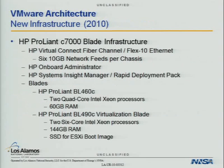So what did we invest in? We made a significant investment in HP ProLiant C7000 blade infrastructure using full Virtual Connect Fibre Channel and Flex-10 Ethernet. Each C7000 blade chassis has 6 10 gigabit network feeds that feed directly into our core. Our core is fully 10 gigabit, so we are running 10 gigabit all throughout our core. We have quite a bit of bandwidth and throughput in this infrastructure. We're using HP Onboard Administrator, Systems Insight Manager, and RDP, so HP best practices around managing that infrastructure.